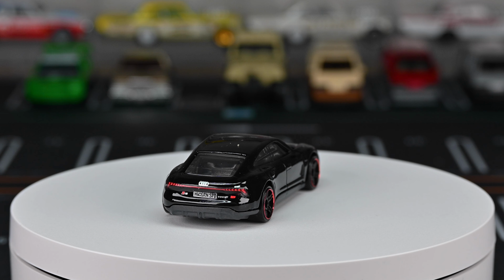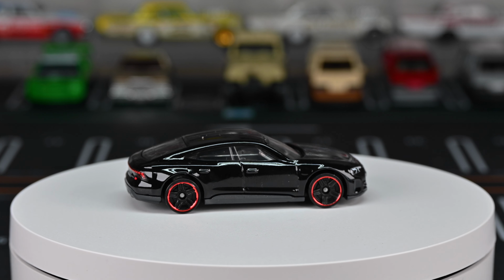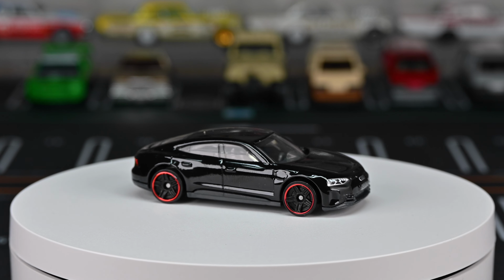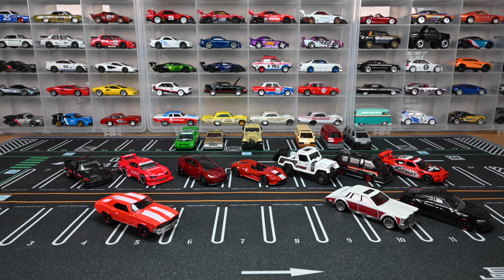It's got a rear plate. It's got red on that back bumper in very small letters. You can barely see it, but it's there. And it's got a gray base. All right, let's go ahead and park up that awesome Audi and move on to Matchbox.